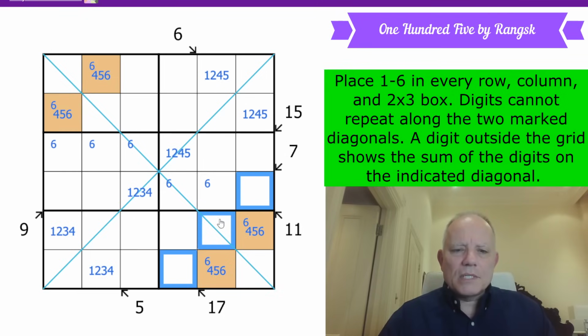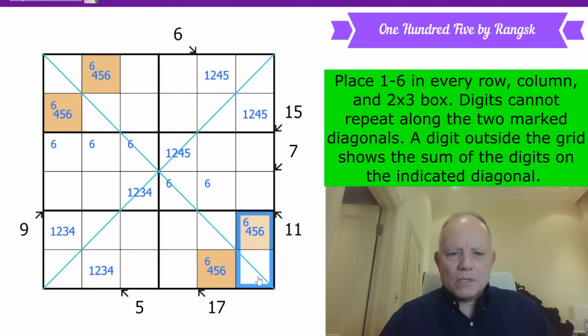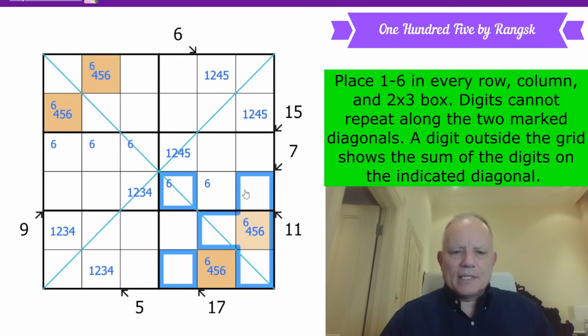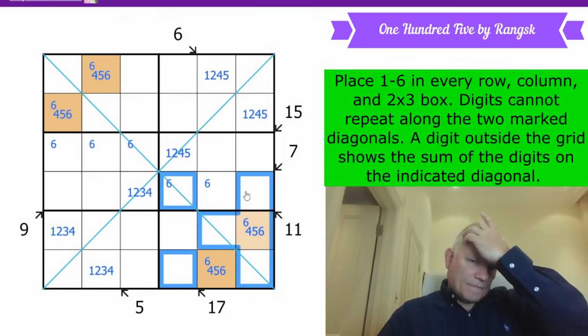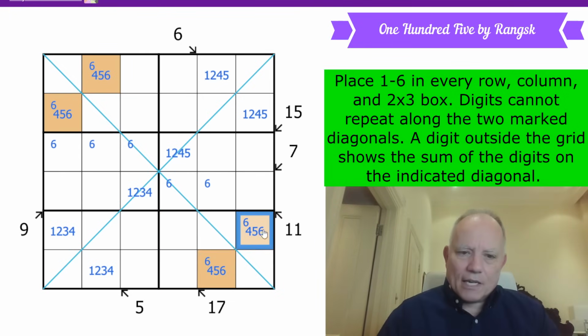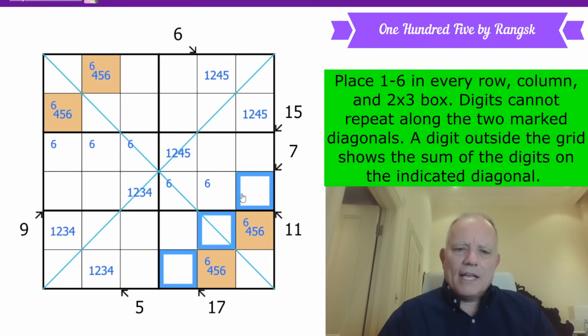Now, these digits all see some cells. They all see that cell. They all see that cell. And they all see that cell. Does that mean this is a set of 1 to 6? No, it doesn't, actually, because those two could be the same. Oh, that's very annoying. Is there a group of 6 that we're meant to be able to make up?